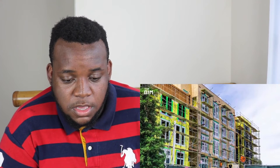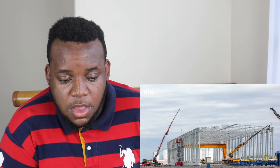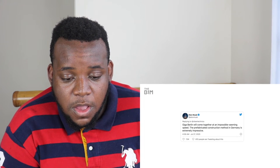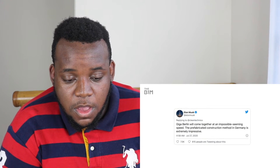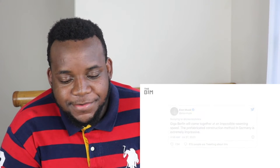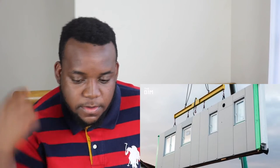While off-site construction is more commonly used for housing, large-scale commercial and industrial applications have been on the rise. Wow. A tweet from Tesla's CEO Elon Musk in July 2020 confirmed the approach, pointing out the impossible-seeming speed of the build and positioning Germany's construction sector as a leader in off-site. That's my boy, Elon Musk. Fact, the country is one of the world's biggest adopters, with around 9% of construction projects now using off-site techniques.